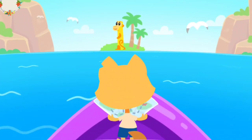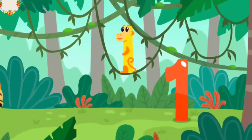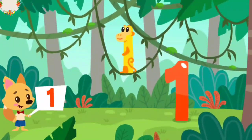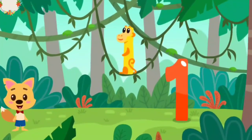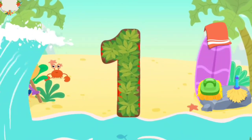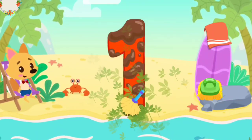On this island, we need to find the number 1. Look, a monkey is swinging on vines. Can you find the number 1? 1 monkey. The number has been wading through the jungle and now it's all dirty. Let's clear the number from the leaves. Drag a broom along the number.